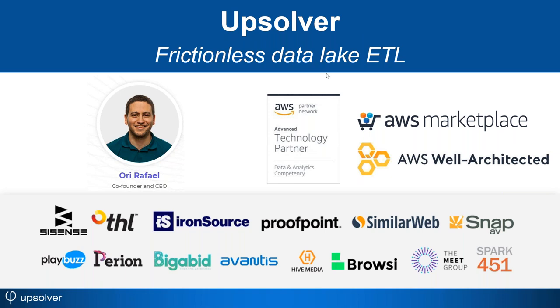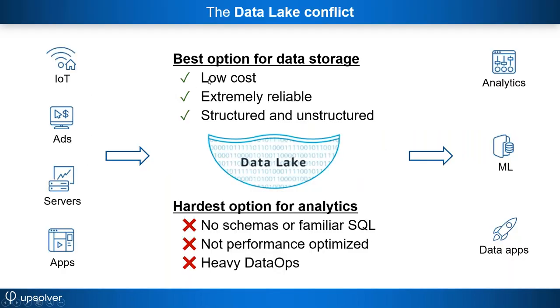So first, AppSolver is an advanced technology partner for AWS with a data and analytics competency. You can use the product by just going through the AWS marketplace and opening a free trial, and all the billing that comes after that will be a part of your AWS bill. And the AppSolver solution will also be validated technically by AWS as part of the well-architected program and also as part of the competency program.